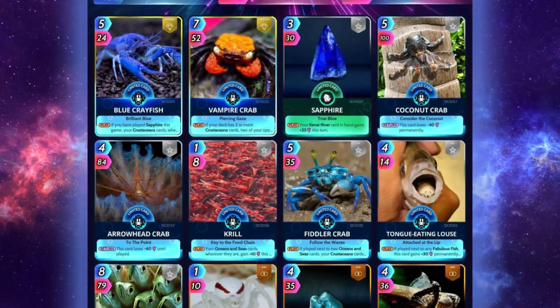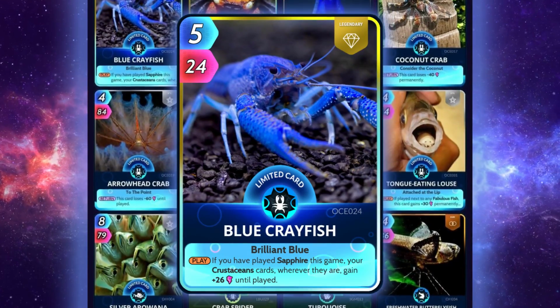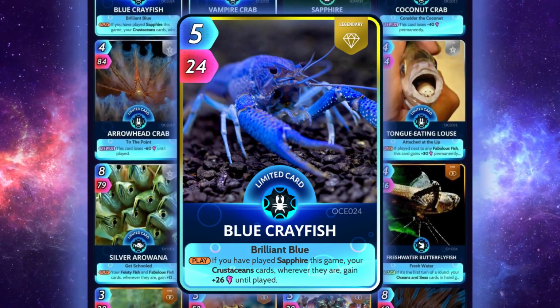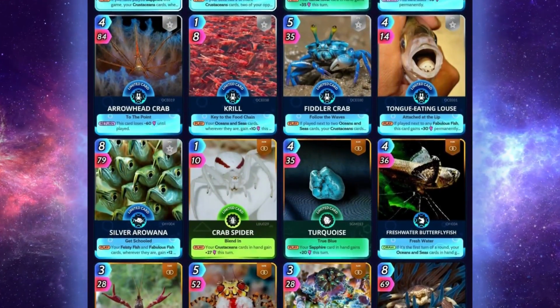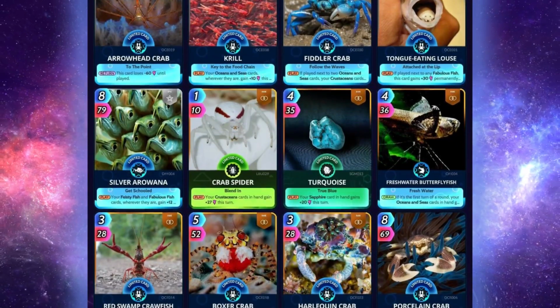I'm going to pull it up so I can see it. Yeah. So I've chosen a couple of pivotal ones from Crustaceans. It seems like this crayfish is quite a pivotal one you want to get, because it does boast quite a big Crustaceans buff. I get lost in these little breadcrumb trails of where does this card end?